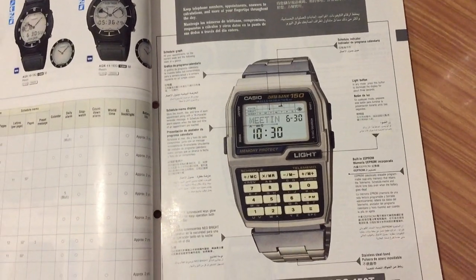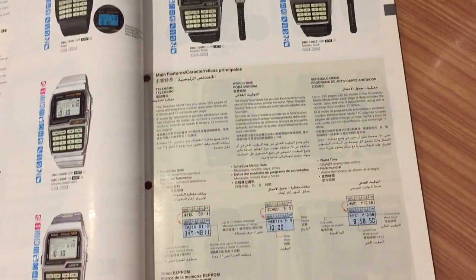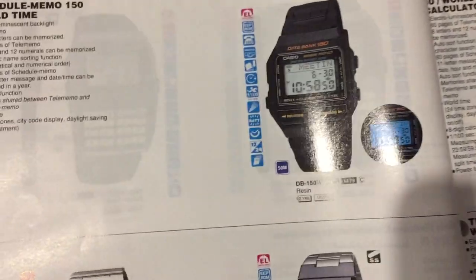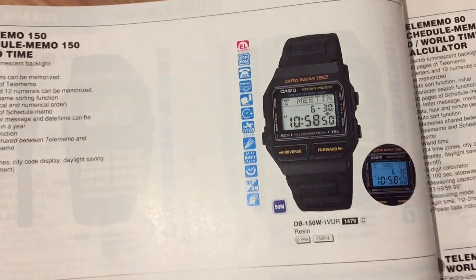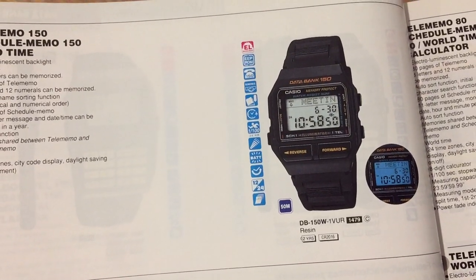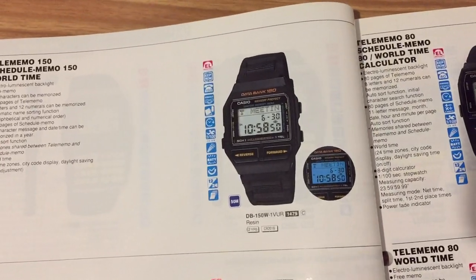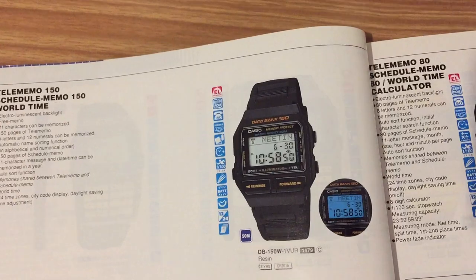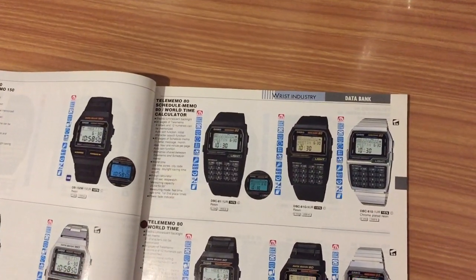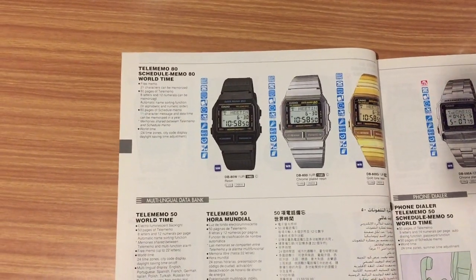Oh, Data Bank. Data Bank are great. All the models of the Data Bank, the versions of the Data Bank. Oh, I have this one, DB150. I have this watch and it's great. It's very, very amazing. And you can program a few text messages to scroll from right to left on the top of the LCD screen. Like here it says meeting. So you can program a message to scroll all the time, and it's very dynamic to have the message there moving around every time.